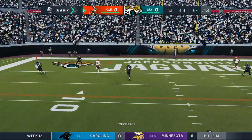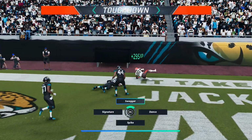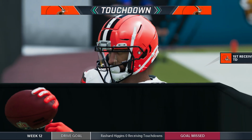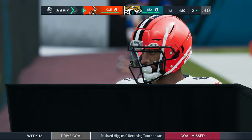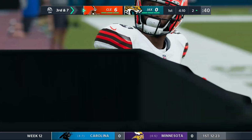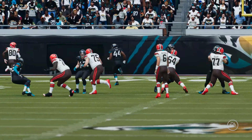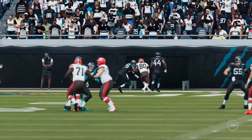On 3rd down, Mayfield. And this is caught for a Browns touchdown by Landry. To number 80, Jarvis Landry. Jarvis Landry, his 2nd touchdown on the season. And the Browns take it right down the field and score on the opening drive. Looking sharp on that first drive.